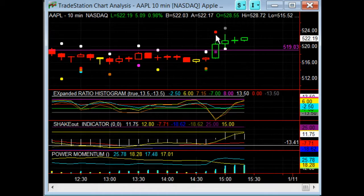Now, when I look at the red dot, does the red dot say to me short? No. It says I have a signal that I've gotten overbought and that I should be looking to do my short. Okay? Followed by the gray dot right after it. That gets a bit more compelling. The problem is I'm only 2 bars out of red trend.